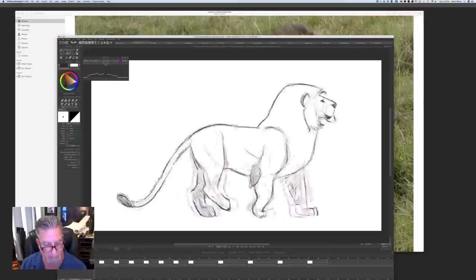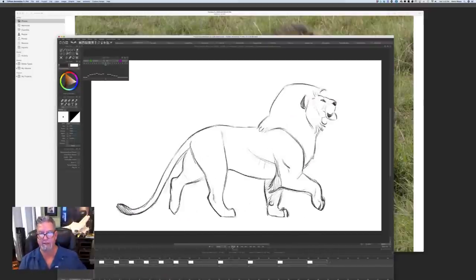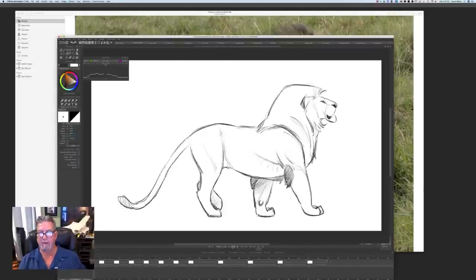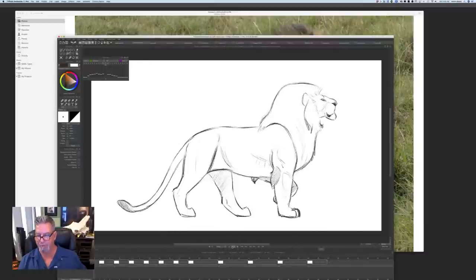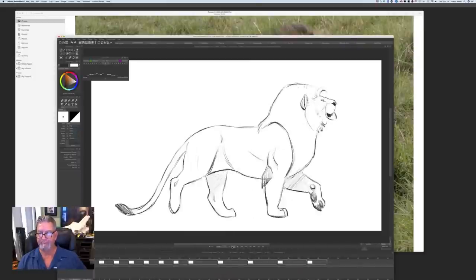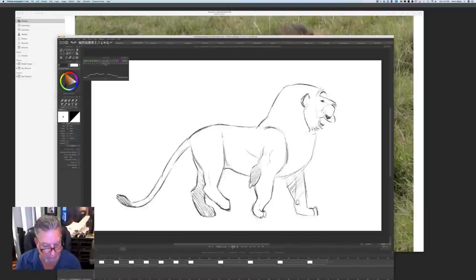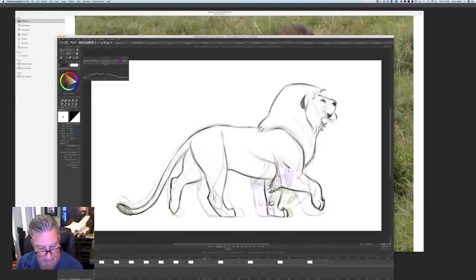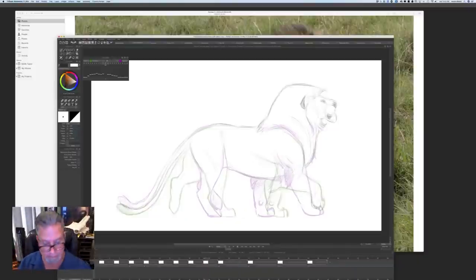There we go. I'm going to play this at speed so you can see. See how that foot comes up and poof, plants it. Poof, holds it up and boom. I think that's what I want to do. I'm going to have him just plant it. So when I do the next in-between, right here, I'm going to have that foot already on the ground.